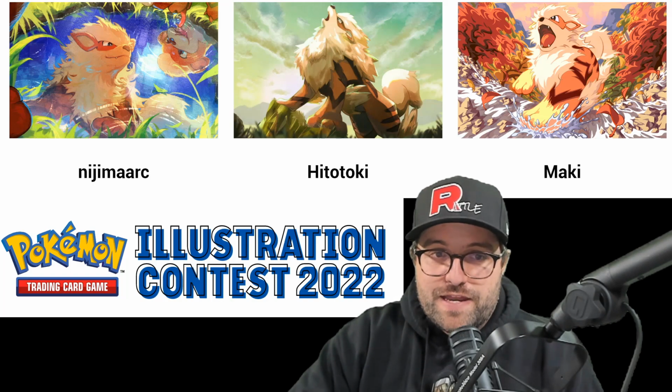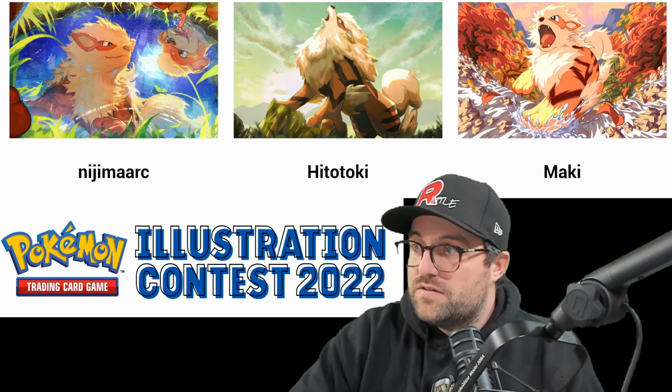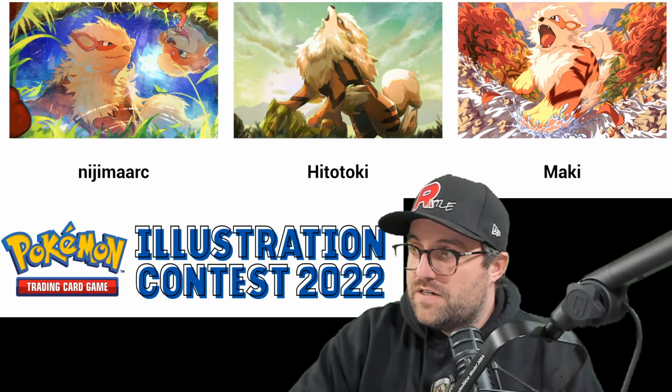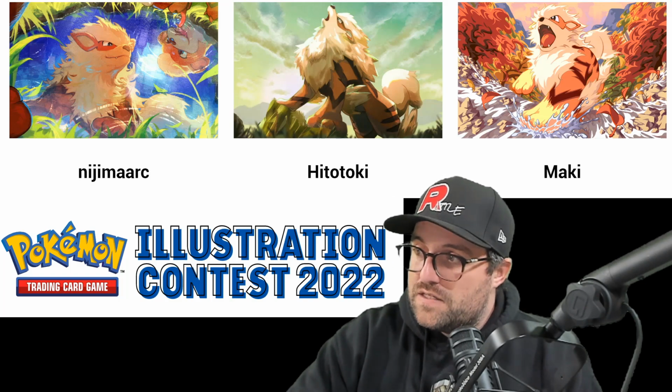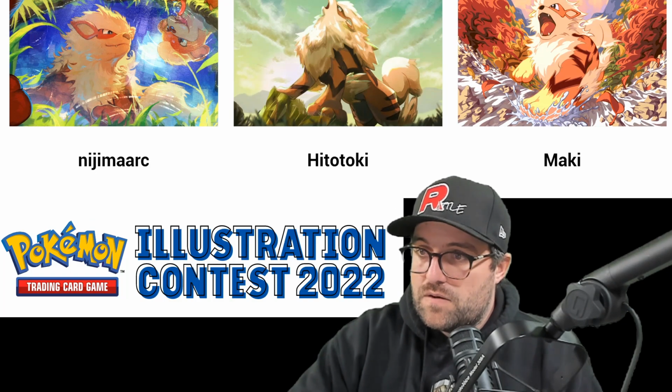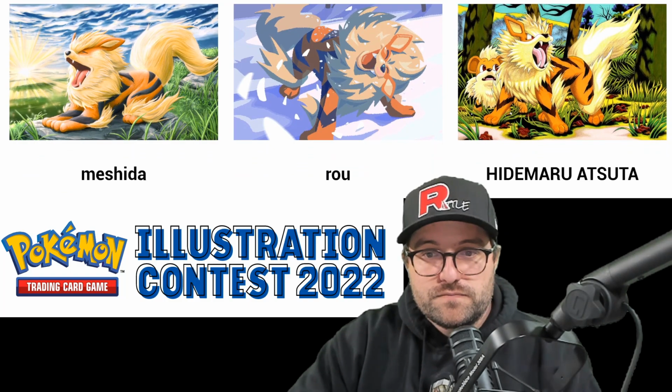Middle here, we have a howling boy giving his best hype dog howl. And then on the right side here, he's running so fast that the background is starting to look a little abstract. Running through a creek of some kind. I like that one too. Some really, really good artwork here.